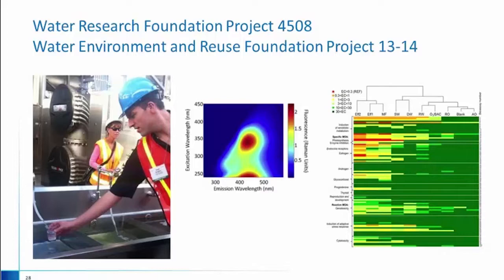So some of the endpoints these biological assays can help define or provide a context for understanding are cytotoxicity, genotoxicity, mutagenicity, and endocrine disruption, just to name a few.